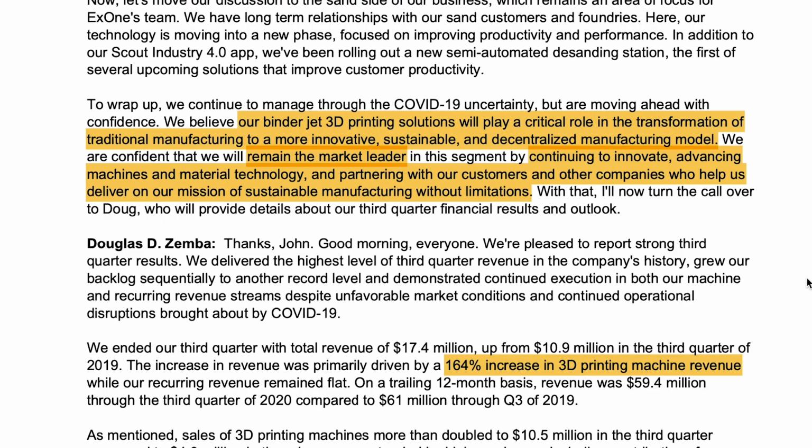They believe that their binder jet 3D printing solutions will play a critical role in the transformation of traditional manufacturing to a more innovative, sustainable, and decentralized manufacturing model. They're confident that they're going to remain the market leader by continuing to innovate, advancing machines and material technology, and partnering with customers and other companies who help them deliver on their mission of sustainable manufacturing without limitations.